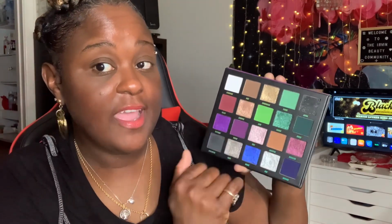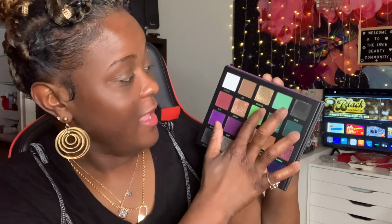Y'all, this is a palette. I can actually use this palette today. I want to use this color here and this color here and one of these tones here for my look today. I might do it like a halo eye or something like that. But yeah. This is a nice box, y'all. This is a very nice box. Glad I got it. If they come out with another one, trust me, I'm going to get it.